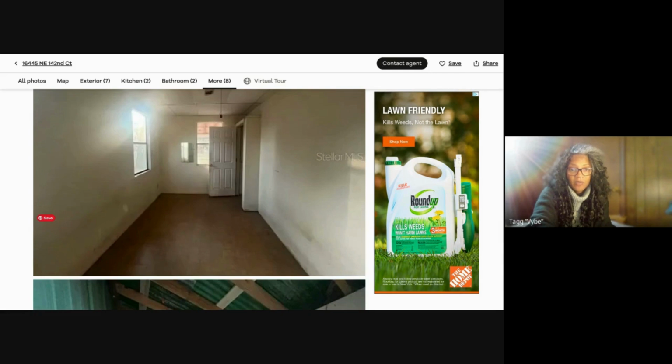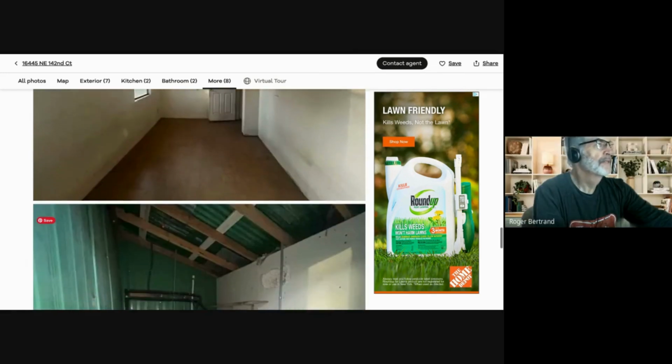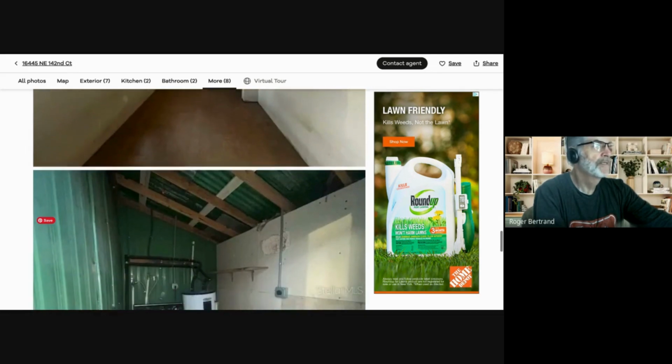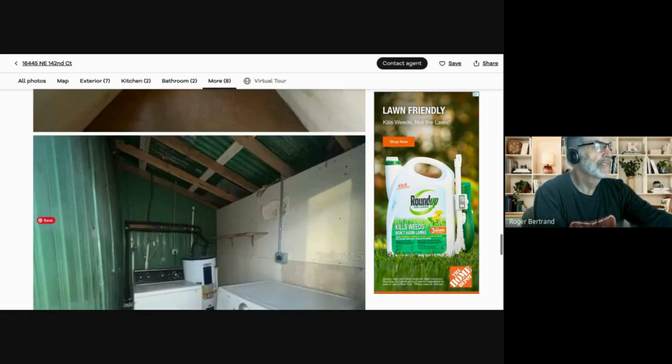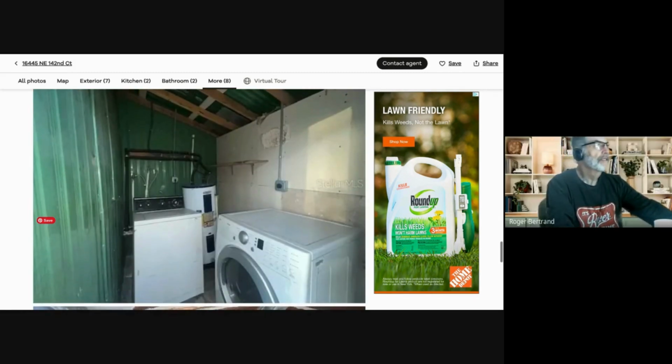Could this be a bedroom? A bedroom? That'd be my guess. Just about any room that's got a closet in it. My mind just assumes that it's a bedroom. Bedroom. Thank you. Yes. Okay.